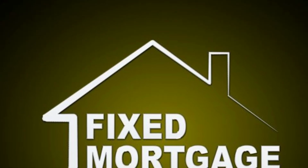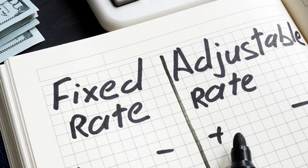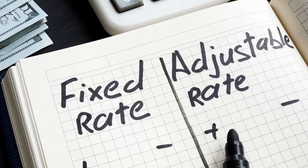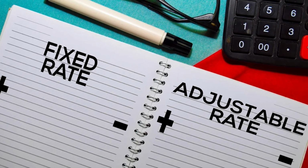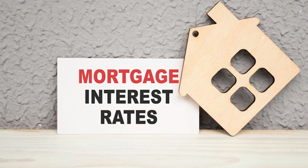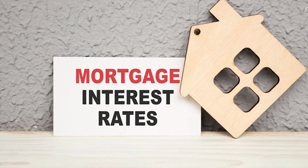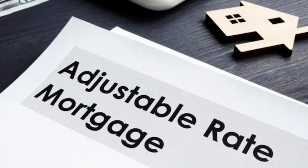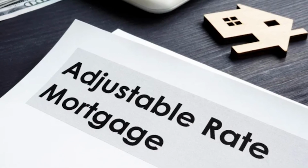Let's bring this to life with an example. Suppose you're buying a $400,000 home in Texas. With a 20% down payment, your loan amount is $320,000. If you take a 30-year fixed-rate mortgage at 6.5%, your monthly principal and interest would be around $2,022.